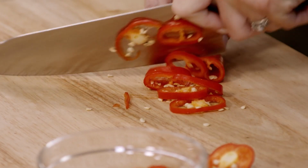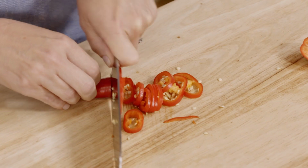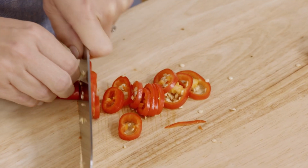So no seeding? No seeding, no removing of ribs. I mean, obviously that's your choice. You can choose to do it the way you want to do it. We're going to do it with all the heat in it.